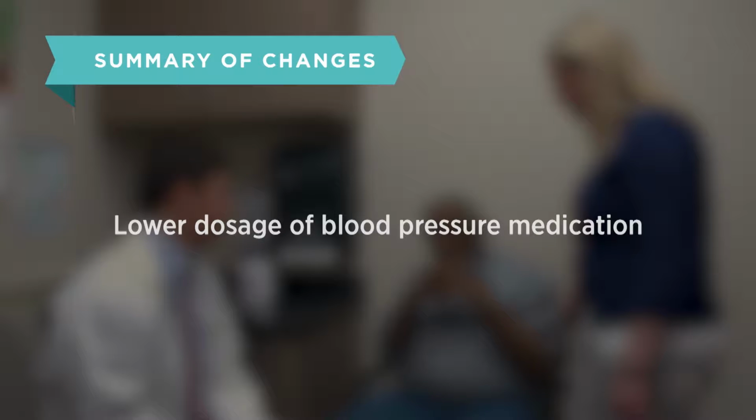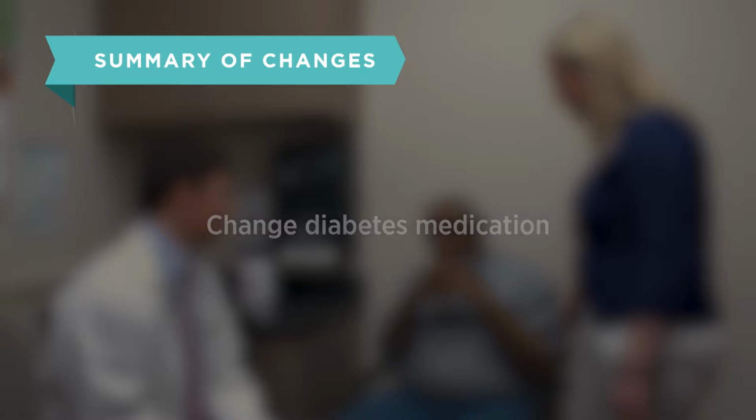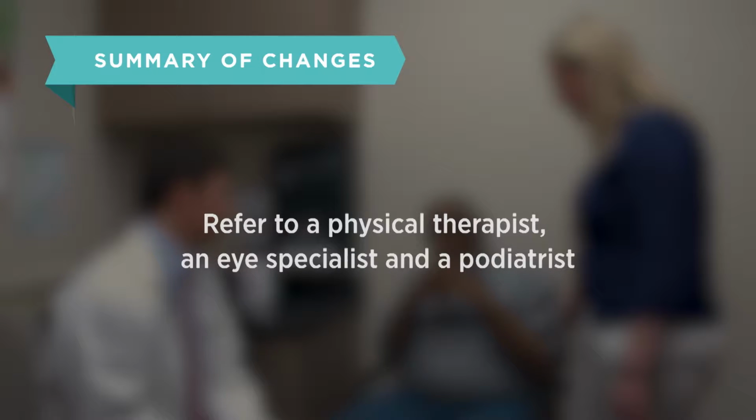Lower dosage of blood pressure medication. Reducing and ultimately stopping Clonazepam can reduce his confusion. Continue Clonazepam taper. Adjusting his diabetes medications can prevent drops in blood sugar. Change diabetes medication. Adding vitamin D will help keep him balanced by improving bone, nerve, and muscle health. Add vitamin D. Seeing a physical therapist will help him improve his strength and balance.